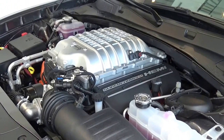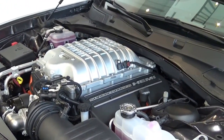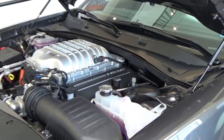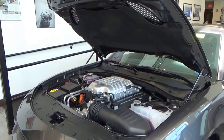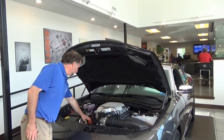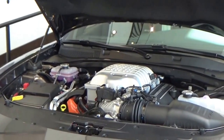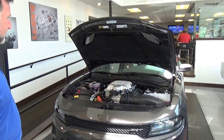Still impressive. It says Hemi. And this is the supercharger, of course, on top. I like the fact that they use the same color engine paint 50 years later. Little tidbit of information there.